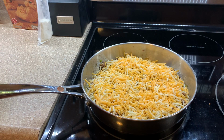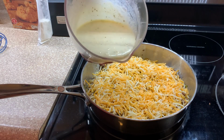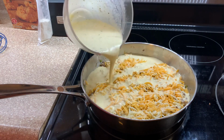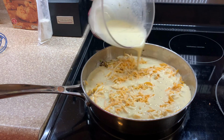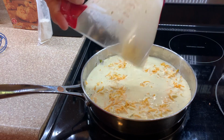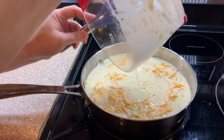And then it says pour over the biscuit. So we're just going to pour the biscuit over. And then I've got my oven preheated at 400. And we're going to pop this in the oven for about 20 to 25 minutes.